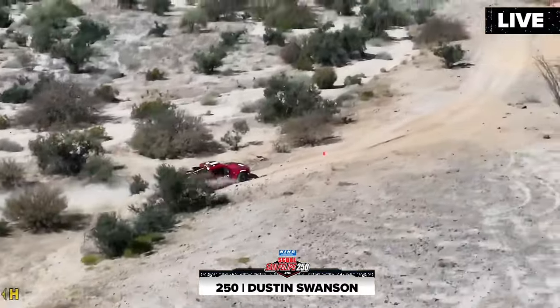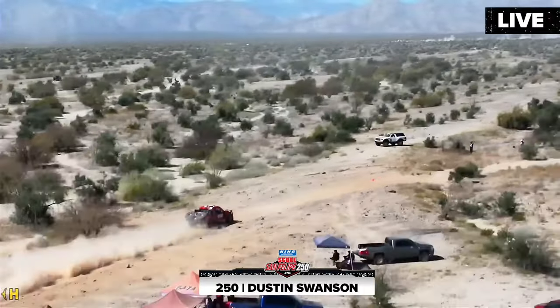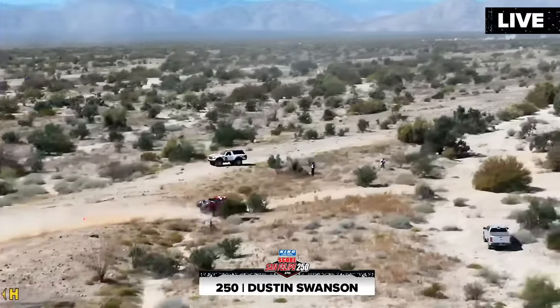Quite the climate change from being in Hawaii to out here in the middle of the desert in San Felipe, you know? Yeah, a little bit different. Probably it doesn't rain as much here as it does in Hawaii. No.